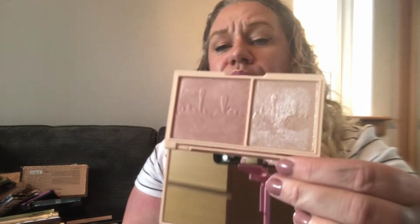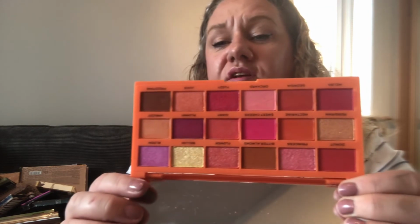Oh, this is my chocolate elixir highlighter. It's a mini chocolate bar. So there it is here, and that's it there. So highlighter. I just lost the plastic bit for it. So I'll put that into my keep pile. Not doing that well. And my Tasty Peach. Oh, gorgeous palette. Which I've swatched. I've done a swatching video on, which just went up recently.